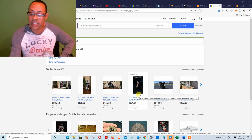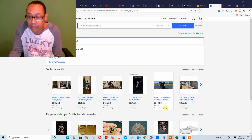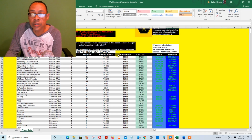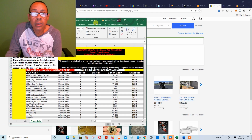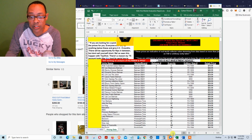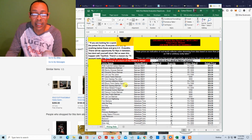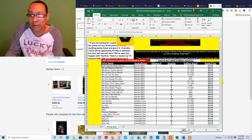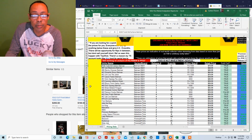Okay, let's move to the next category and talk about valuation. So everybody is aware of this spreadsheet here. This is from the, what is the name of it? The Hive Market. There's VeVe Masters. You have these different folks that are collecting data and giving you the values of NFTs. Now, this one is not up to date because I stopped looking at it. But at any rate, here's what you have. You have your different collectibles that are listed here.